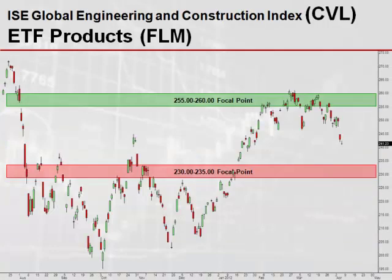Next, I want to take a look at the ISE Global Engineering and Construction Index, symbol CVL. The ETF trades under the symbol FLM, and we talked even 2 weeks ago about the head and shoulders formation that could be developing, and that a neckline violation right around this 248 level would indicate a new downdraft. Late last week we got that breakdown move, and at this stage the next major support line doesn't lie for another 5 to 7 points lower, around the 230 to 235. That's a very reasonable downside target.